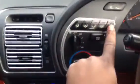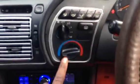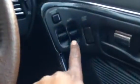All the lights work at night. They all come on. All the lights here. Everything comes on. To shut the door, there's little lights in the switches. They all light up at night time.